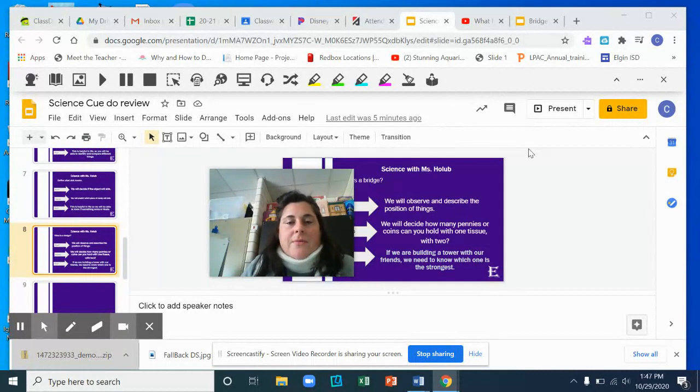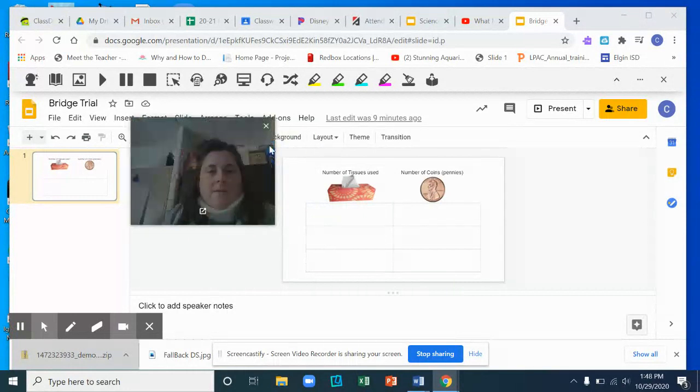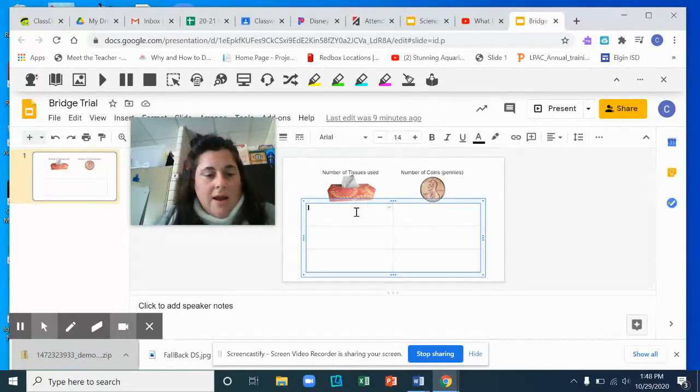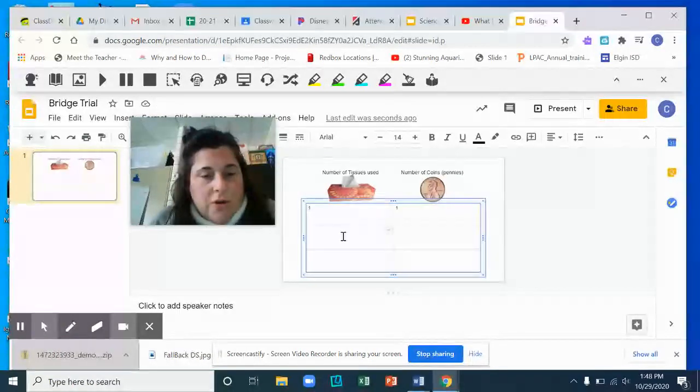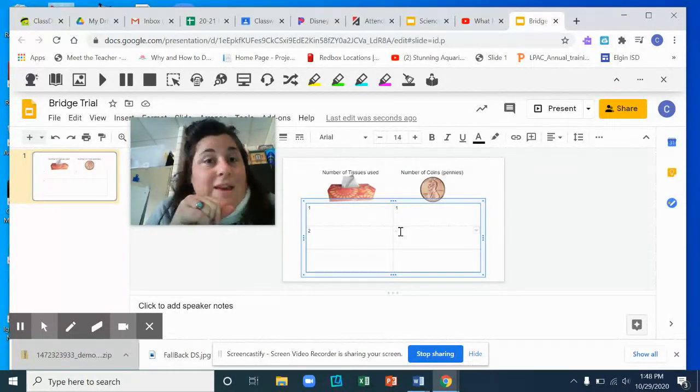After you complete the experiment, you're going to fill out the Google slide right here. So it's going to say number of tissues used. If I was doing this, I could write 1. I used 1 tissue. How many pennies could I hold? I could only hold 1 because what happened when I held 2? It fell, right? So then my next trial, I would put another tissue, and then I would see how many pennies or coins I could hold. And when you're done, make sure you click submit and turn in so your teacher can see your work.